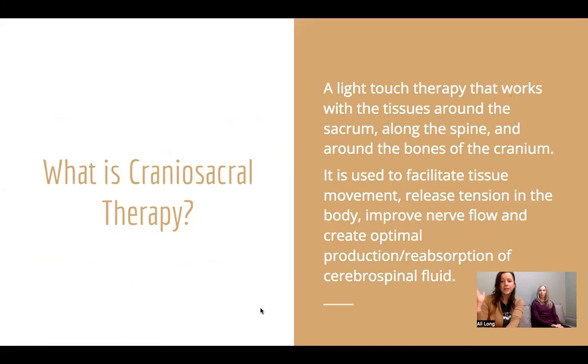Okay, what is craniosacral? It is a light touch therapy that works with the tissues around the sacrum, spine, and bones of the cranium. It's used to facilitate tissue movement, release tension in the body, improve nerve flow, and create optimal production and reabsorption of cerebral spinal fluid. Sounds pretty darn important, right?